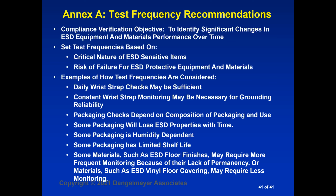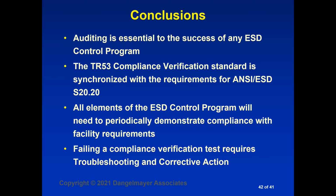So start at 1 to 3 months, and then analyze the data to see if you need to check your system more often than that 1 to 3 month interval. So our conclusions here: first of all, auditing is essential to the success of any ESD control program. Set it and forget it doesn't work for ESD control. You've got to go back periodically and make sure that your ESD control methods are working.